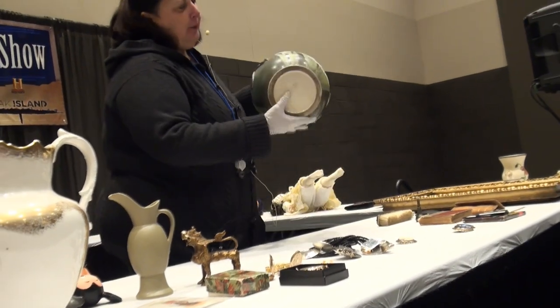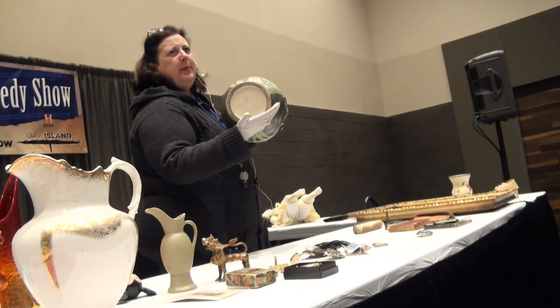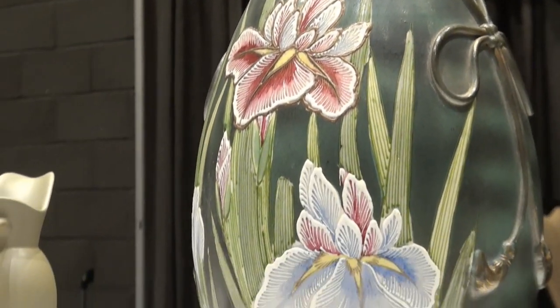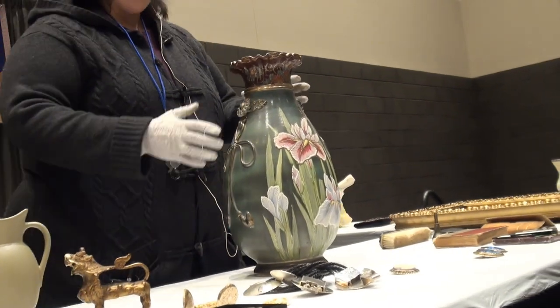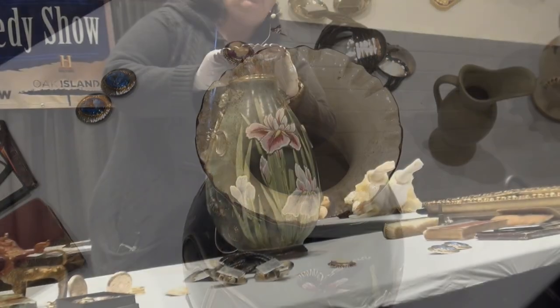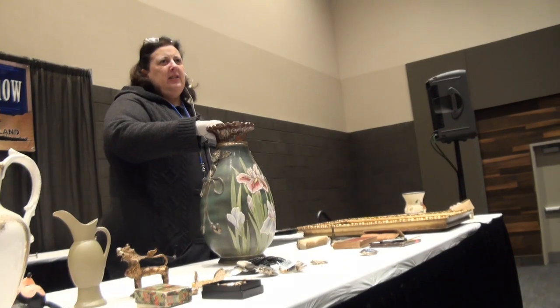Okay. So this particular piece is here. It's trying to look Asian, but it's actually American. So it's in a period we know of as the early years of the 20th century, the Orientalist period. It's earthenware ceramic. It's very thick and heavy, fired at a low temperature. It's glazed all the way through. Value on it, about $60.